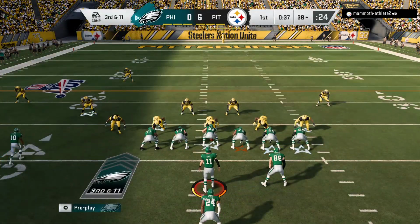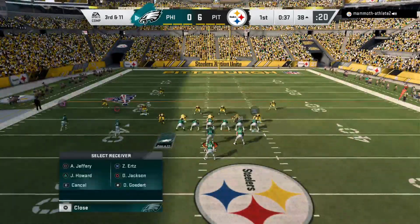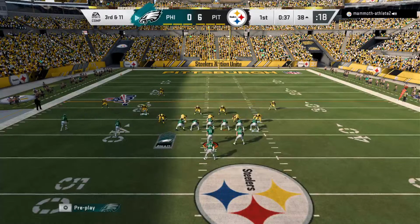Dangerous pass, incomplete. An incomplete pass on that last play, and that means they'll need to come up with something here on 3rd down.